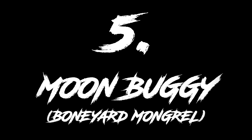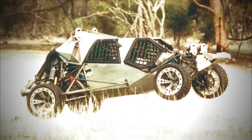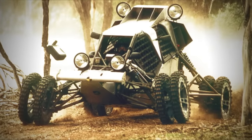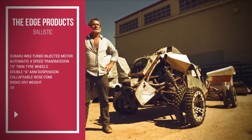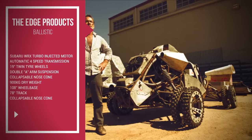The Edge Products Ballistic. Also known as the Moon Buggy, this was a loaned vehicle based on a buggy designed for Class 1 off-road racing in Western Australia. Using Subaru WRX engine, custom space frame chassis, and 19-inch twin tire wheels, this buggy proved itself to be nothing but trouble for everybody involved.